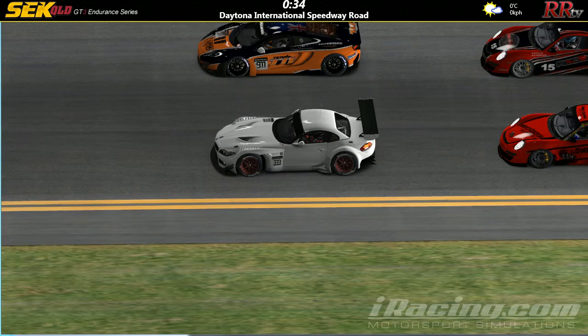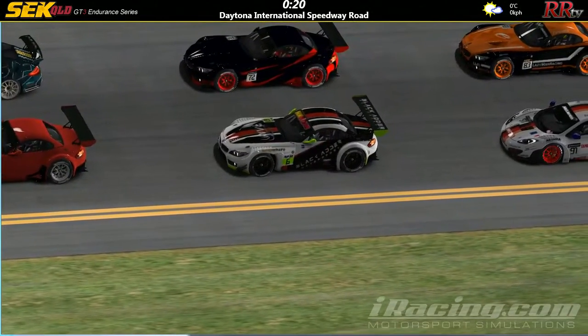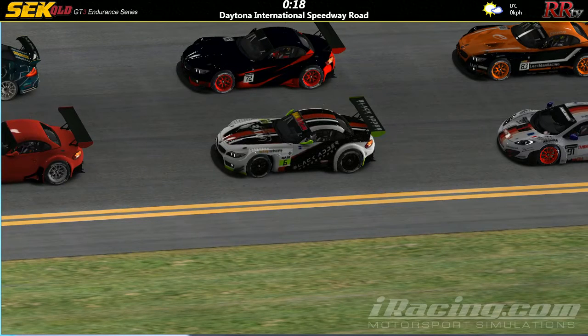Okay, folks, we'll just wait for them to queue up. They've got another 30 seconds to grid up, and then this is going to be a rolling start. The pace car will take them to the start-finish line, and then the leader will take control of the race from there.